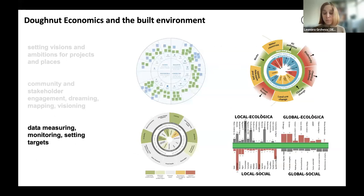to measure. So work with data and Doughnut Economics to measure, to monitor, to set targets. So understanding what it means to be setting indicators across both social and ecological sides in the built environment for different scales, for different places. What can we measure to understand how well we're doing right now and what we should be aiming for?